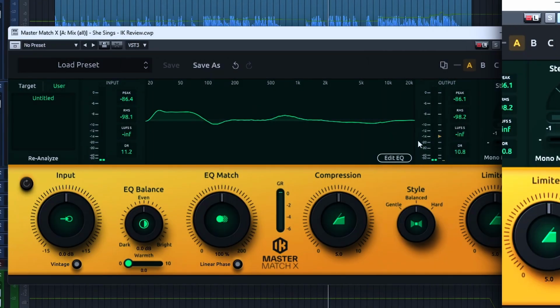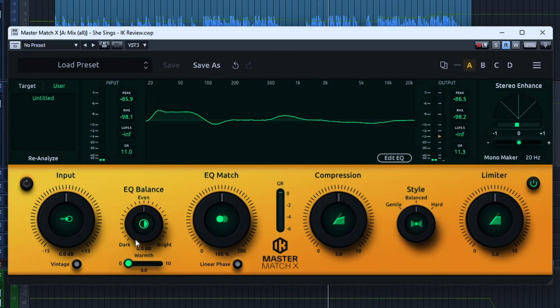So the Master Match X does this, but there are a lot more options to tweak it afterwards. You can edit the EQ here, for instance. You can edit the input, the EQ balance from dark to bright, the warmth of the overall track. EQ match can be set here, just like it was in the previous. Your compression levels can even be set here. Your style, gentle, balanced, or hard. And then your limiting can also be set here as well. You can also set this to linear phase or even a vintage sound.